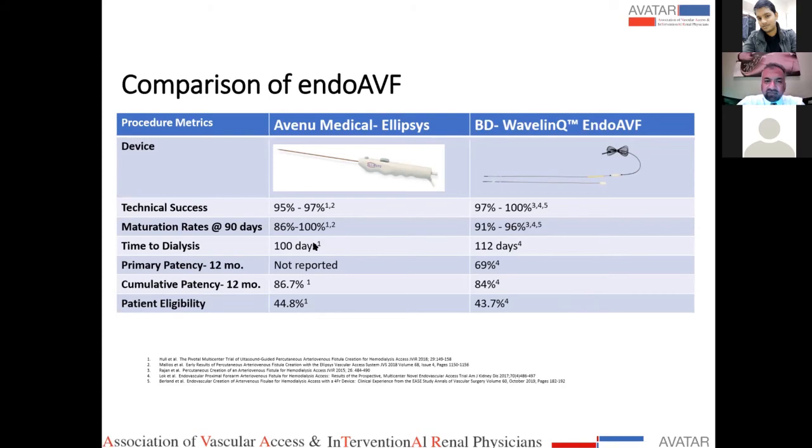And I think, and this is something that we saw in our practice as well, the major hurdle was training the cannulators or the nurses or technicians. Once they got trained, this time, in our practice, it was almost 160 days when we started doing this. From that, we have actually brought it down to less than 60 days now from the time of creation.